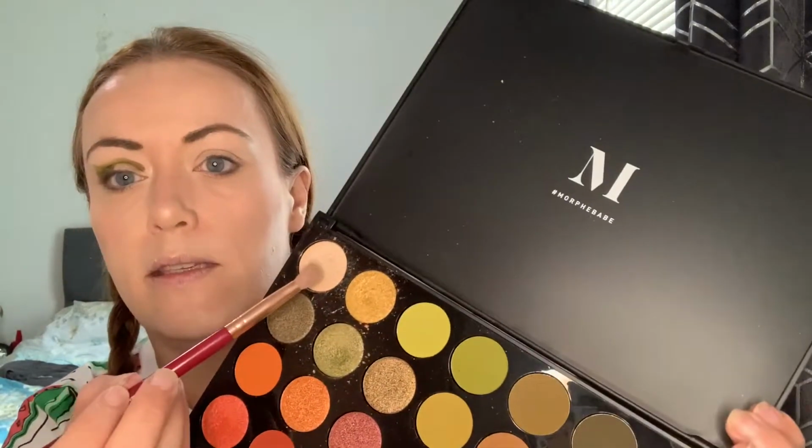So I am going to, do you know what? No, I'm gonna bring that even further over. I think I'm gonna go all this way with that. Really annoys me that this palette doesn't have a mirror. I know I say this every time I use a Morphe palette, but still. Okay, and then I'm gonna go in with the only thing that's really a transition colour in here. I'm gonna go in with this for the transition colour, which is the shade Light of the Party. Well, that's blended.